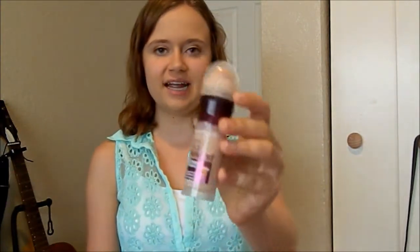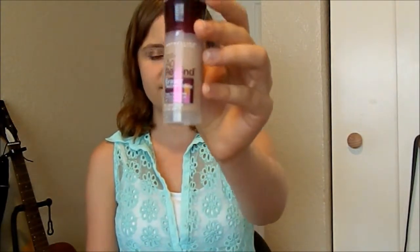Maybelline New York's Instant Age Rewind Under Eye Eraser is a product that I absolutely swear by. This will erase any kind of dark circle that I've ever seen. It works amazingly. Don't let the age rewind fool you. It's not just for old people. This works very well for me, and hopefully it will work very well for you if you decide to try it out. If you don't have dark under-eye circles, skip this. Why put more product on your face and take extra time in the morning for school?